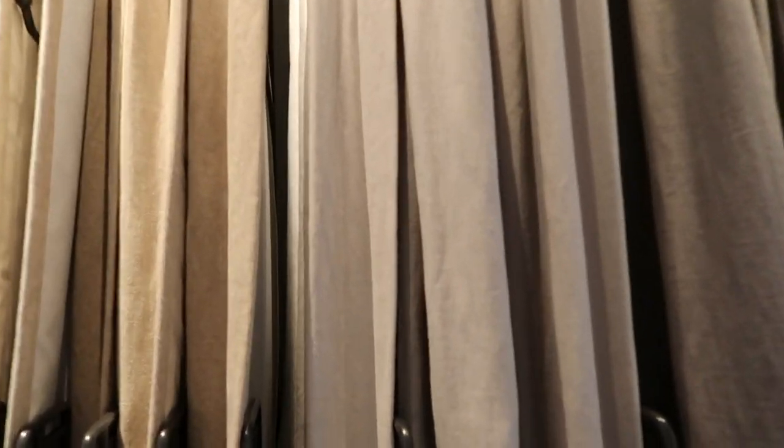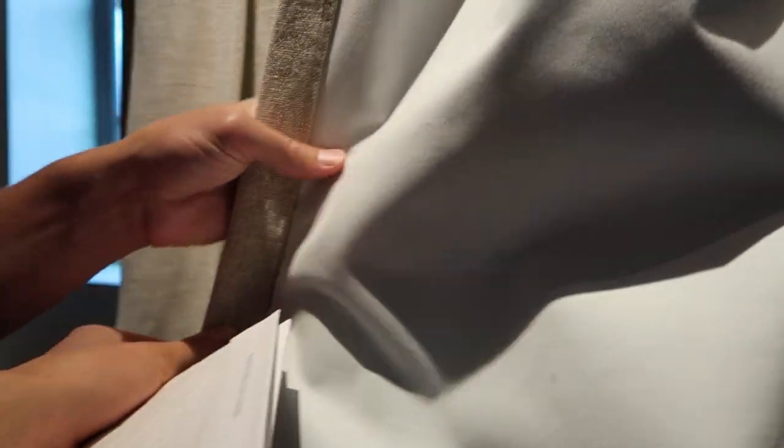Look at all these linen. Babe, this is what I was talking about for the windows. Like linens. I definitely like some sort of linen sheer. But these are thicker, so actually these would black out. Look, check this out, baby. Yeah, I like that. Is that thick too? Yeah. This is really nice. I like this one a lot.